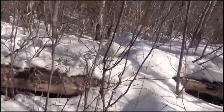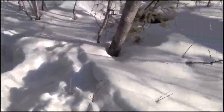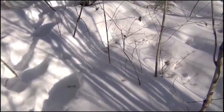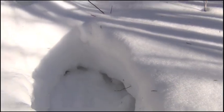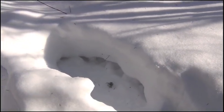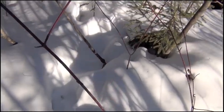Well, if it's just wandering and moseying. Here's... I don't know what happened here. Oh, look here. Here's one. These are toes. These are huge toes. Big ol' toes in here. Holy buckets. That one doesn't print.